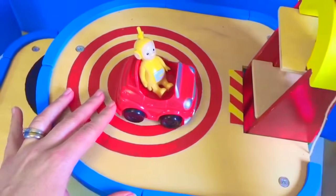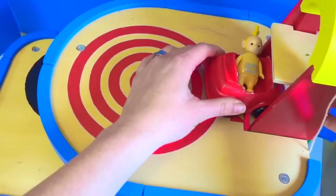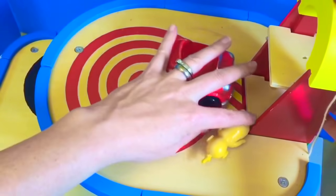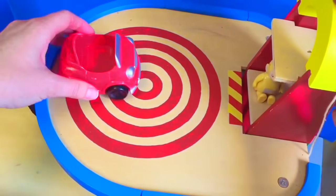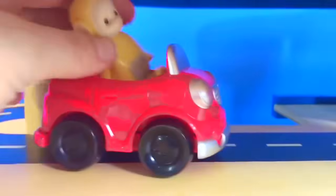Lala wants to go for a ride first in her red car. Let's drive onto the elevator. Uh-oh, it's too big and won't fit. Sorry, Lala. She fell out of her car. Lala, you ride the elevator on your own and we'll transport the car down below. Okay, let's get Lala back in her red car and we'll go for a ride.